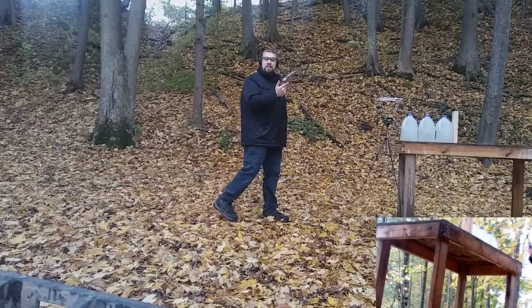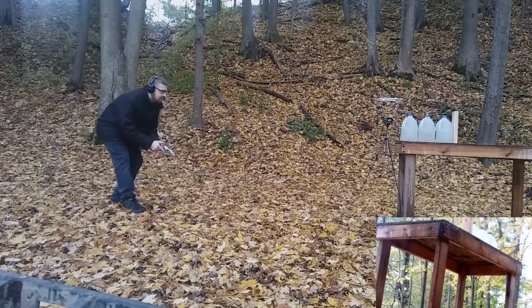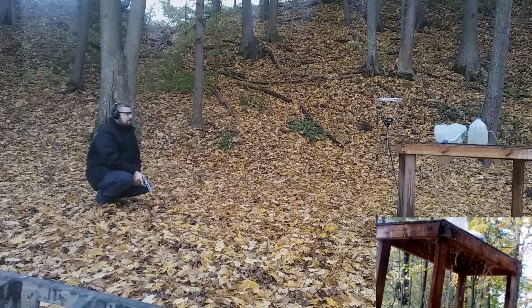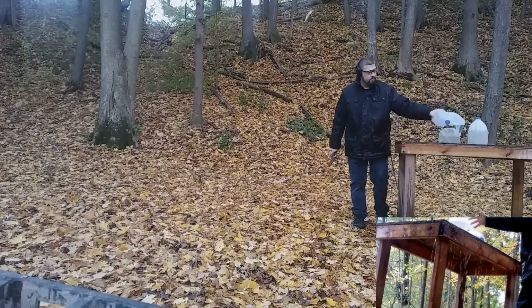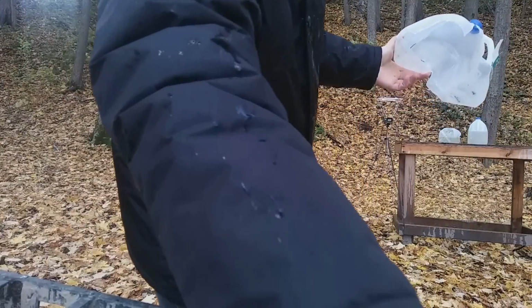Alright, 38 Special Plus P Buffalo Bore. This is a serious round. I'll back up a little more. Alright. The wood's over there. Okay. First one.